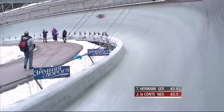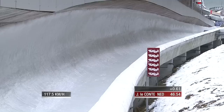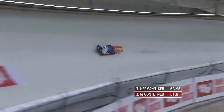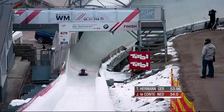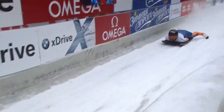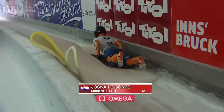Yeah, so a little brush on the wall there between 9 and 10, so that could potentially slow her down now into the far section of the track. 15th at the start, she's picked herself up to 14th place ahead of Kendall Westenberg on the splits, and at the line, there she is in 14th spot. Yeah, I think that was a really tidy slide from Joske. No major mistakes at all, just that one brush between 9 and 10 to improve on.